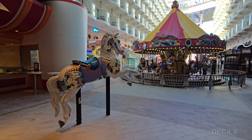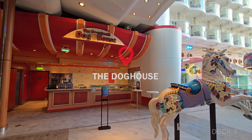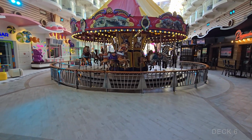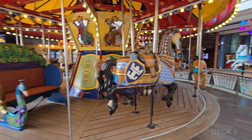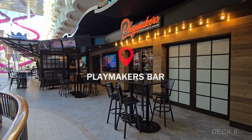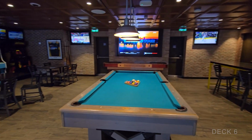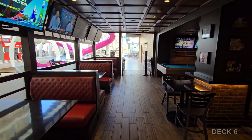You also have the doghouse, which has a lot of hot dogs, and that is also included with your cruise, and arcade games. The carousel is definitely an icon out here. Playmaker's Bar has food as well. They have pool tables, and it's a really fun place to hang out.